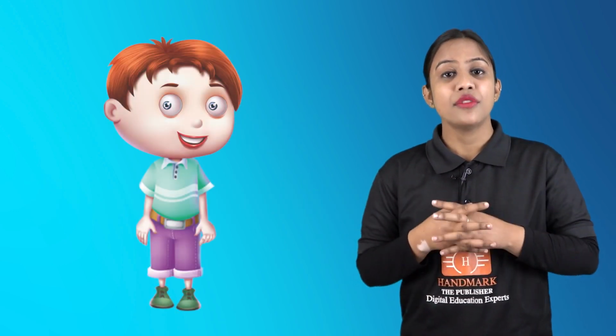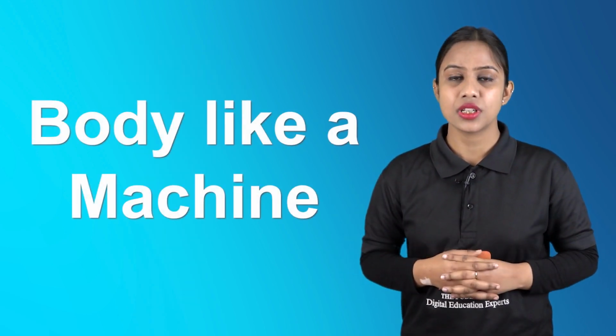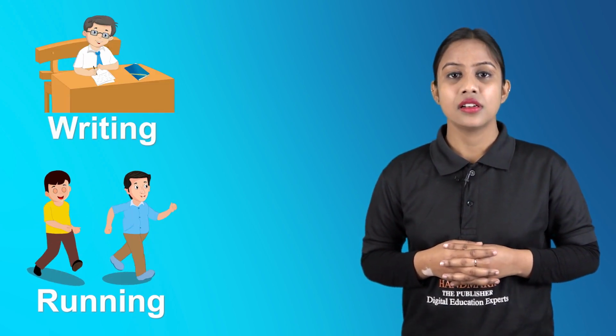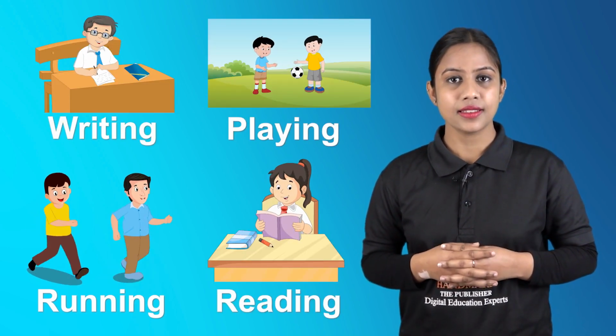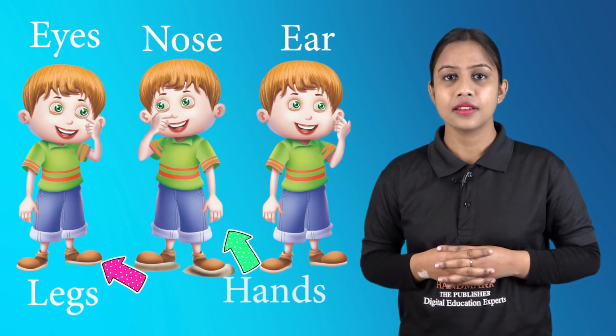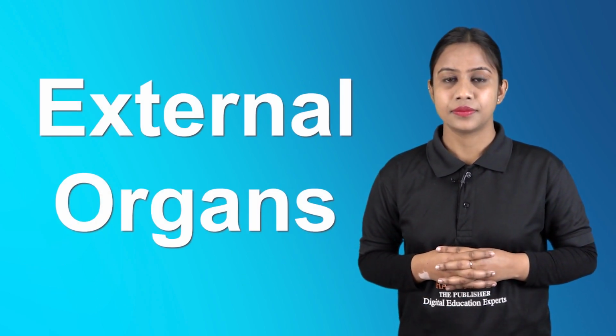We perform various activities and actions by moving our body parts. Our body is like a machine. It performs different activities like running, writing, reading, playing, etc. In our body, there are some parts that we can see easily, like eyes, ears, nose, legs, hands, etc. These are called external organs.